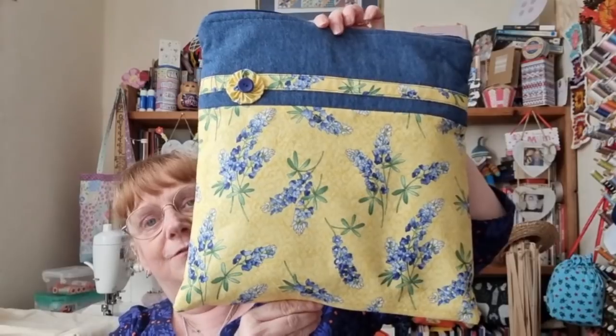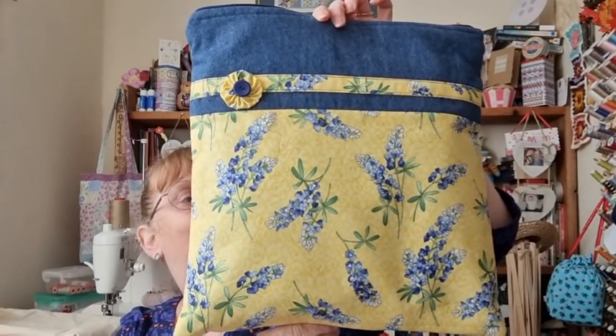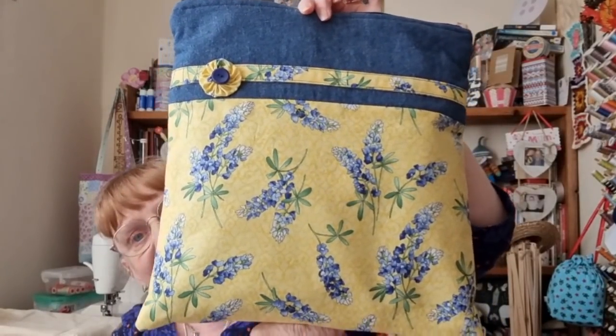There we are. Oh no, there it is. The flower on there is bluebonnets. There you go. Texas. The fabric on the bag is called Texas Bluebonnets. It is their state flower. And oh, I just think it's so pretty. I'm definitely going to have to Google it to have a look at a picture as well, because I just think that is absolutely gorgeous.